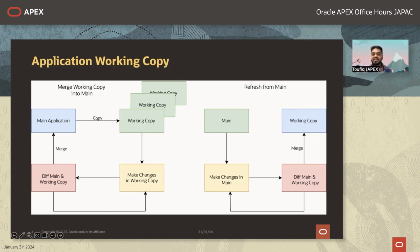Once you have created the working copy, the next step is that you start working on your features, right? You make changes in the working copy. Each developer would be working in his own working copy application. He or she will be making their changes.